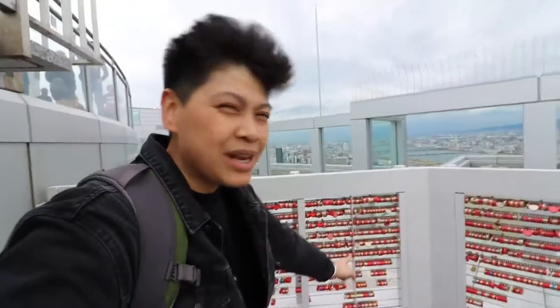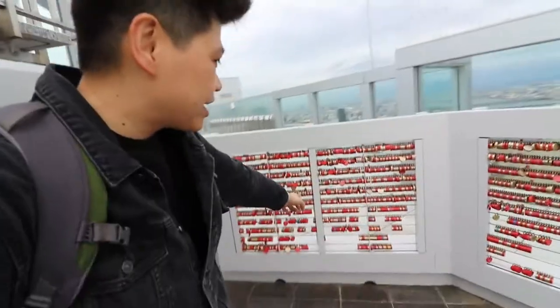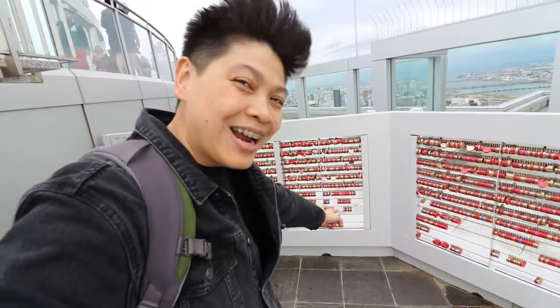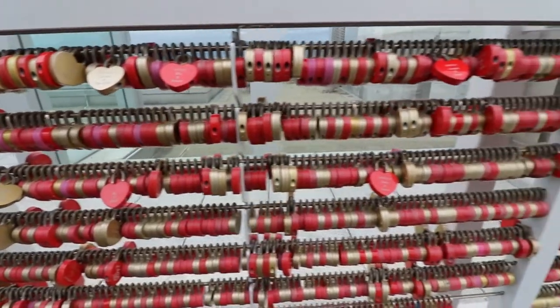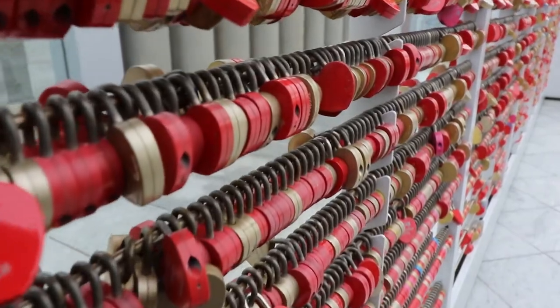Side na to, may love lock dito and nag-create siya ng magandang sound kung maririnig nyo. Narinig nyo ba? Di ba? Side na to, pwede nyo ilagay yung phone nyo. So kung gusto nyo mag-picture doon, lalagay nyo lang dito.